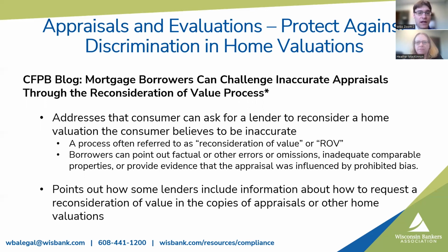And so the first item we have on slide 5 is actually a blog post that the CFPB wrote regarding accurate appraisals. In short, it discusses the ability of a borrower to challenge an appraisal where the borrower believes it's inaccurate and to bring that to the lender's attention. The post discusses the importance in general of having an accurate appraisal, both in terms of over and under evaluation, where this is going to be significant to home ownership and mortgage lending. And again, overall, in order to avoid discrimination and any bias that might be present in the evaluation process.